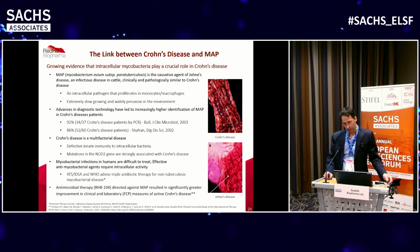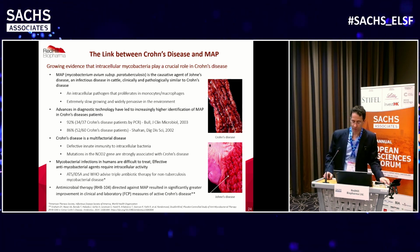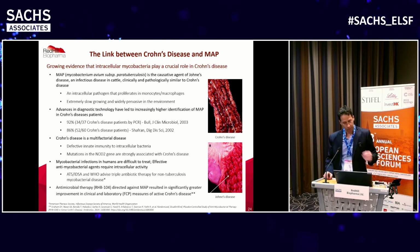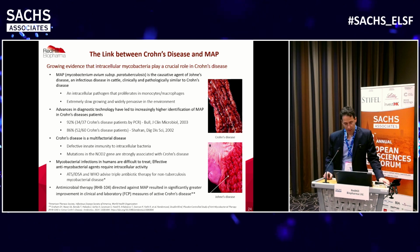In addition, there have been many studies. These are just two examples, but many others have shown a very high, consistent correlation of MAP infection in Crohn's patients. It's been shown consistently over many different investigators, geographically, and you don't see it in IBD. So you don't see it in UC, but you see it in Crohn's. So it's a very interesting marker for Crohn's disease that's been shown consistently in the research.